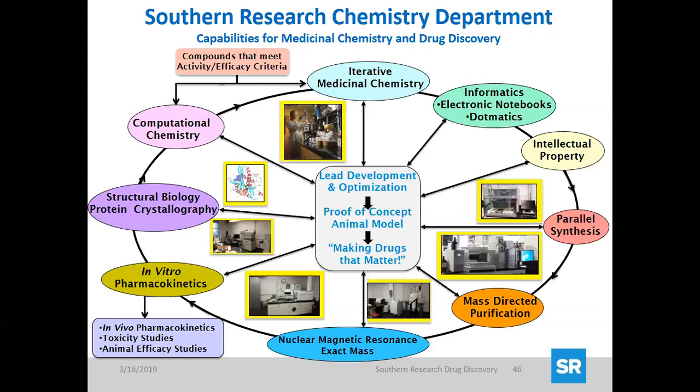This is just a slide to show what capabilities the chemistry department has. We can do all of those things in-house. That's why we have a very vigorous drug discovery program within Southern Research. So we can do most of the stuff needed up to preclinical studies in-house.